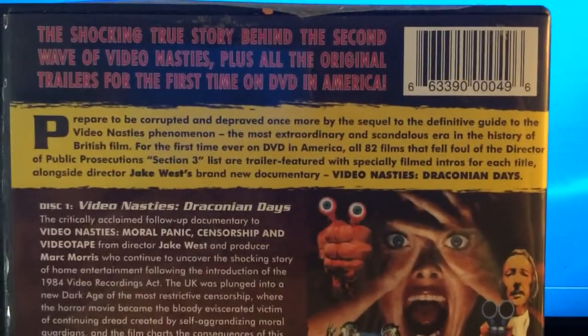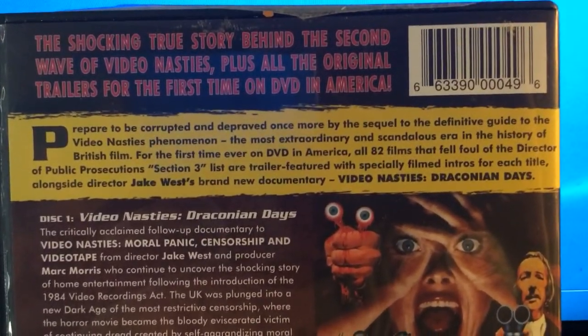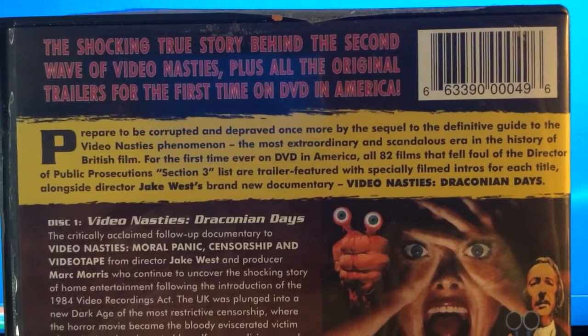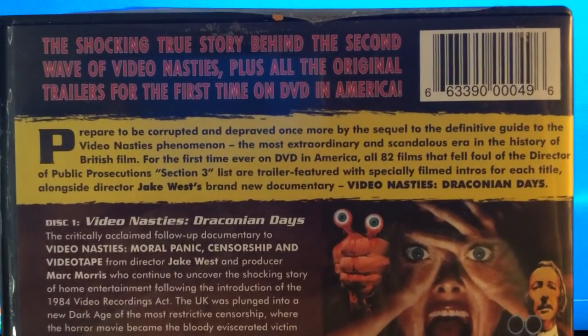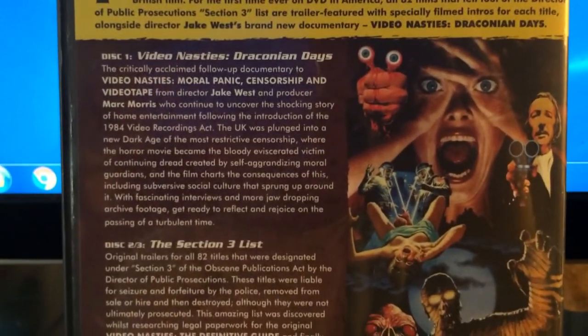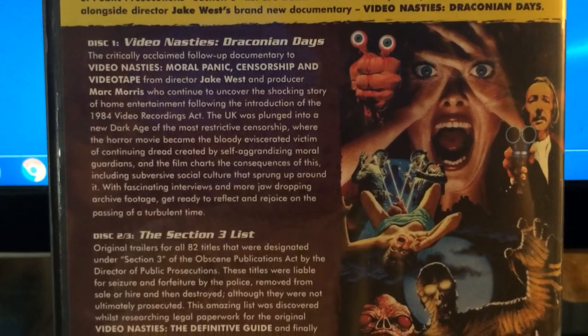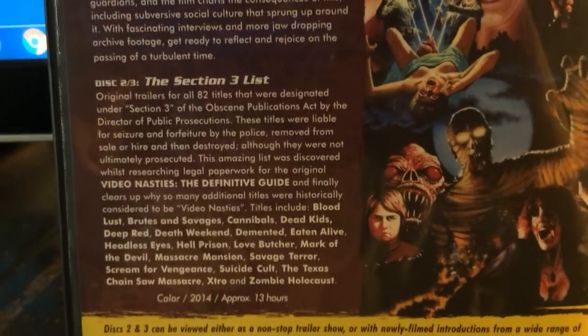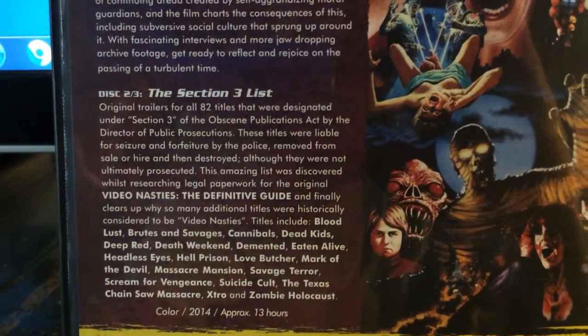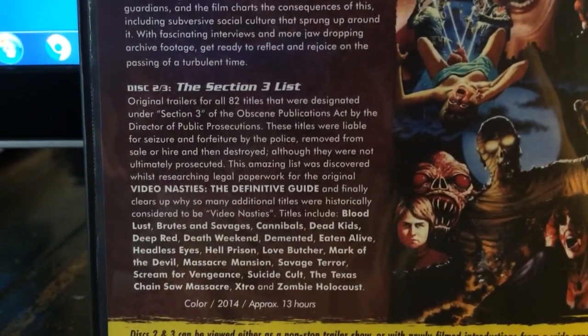And then they go over the controversial murder of that little kid by the two young boys. I guess they were 8 and 9 years old, and they beat that kid up and killed him on the train tracks. And they found a copy of Child's Play 3, and they blamed the film for the kids. That's just ridiculous. But both of these are amazing documentaries.